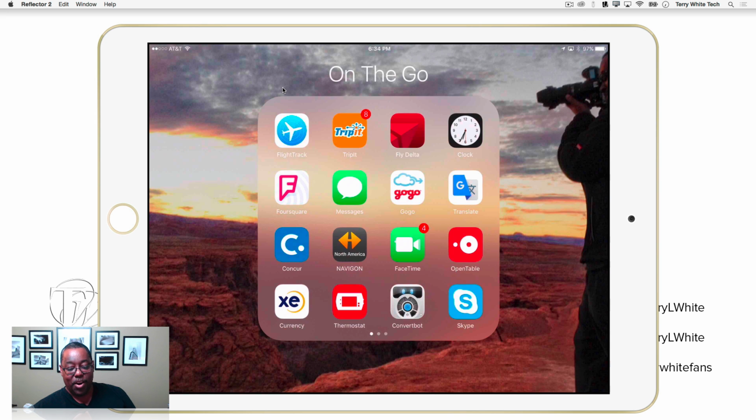I can now have my 16 on-the-go apps ready at all times as opposed to having to swipe. And it bugged me from day one. It's like I had all that real estate on the iPad, and yet it was keeping that space away from me. So great to have that.